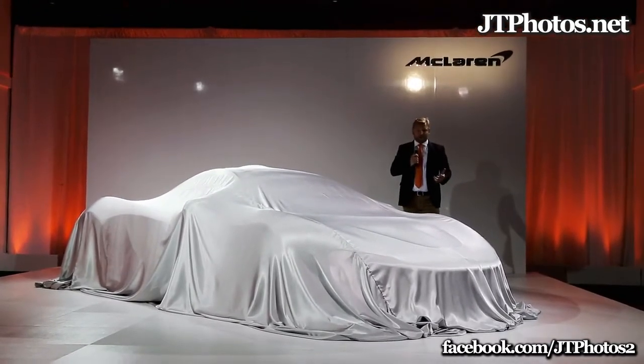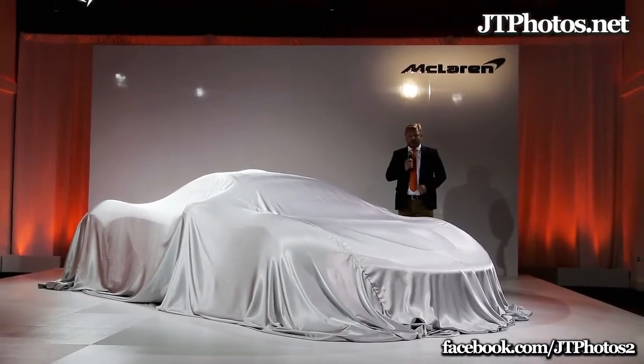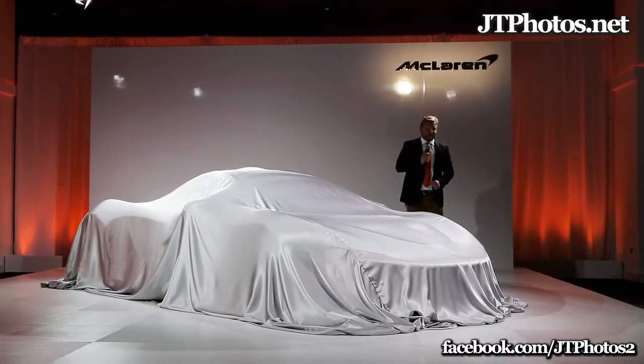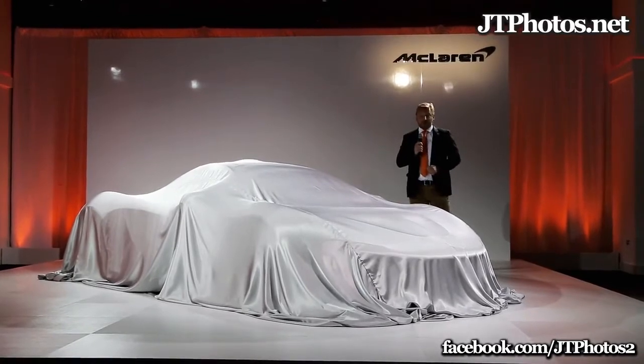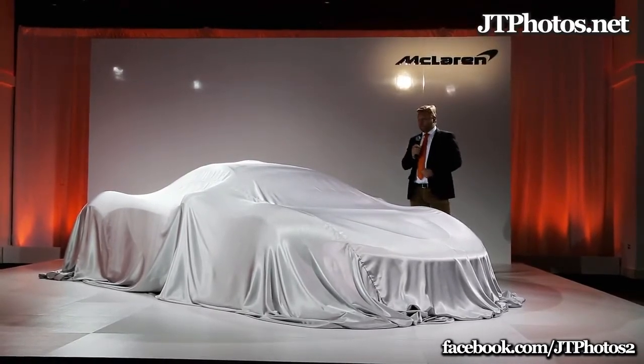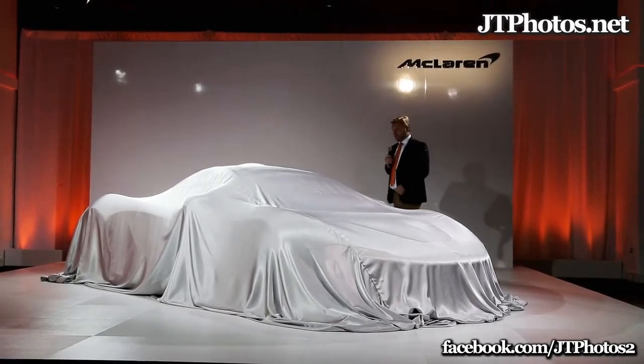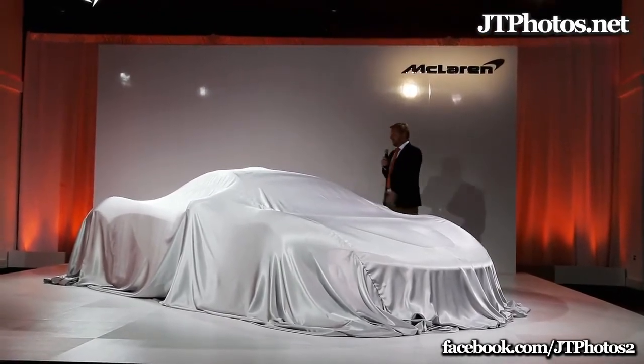The press is calling this the McLaren F1 successor. And so yes, at the moment it's the pinnacle of everything McLaren has to offer. It even includes racing technology of the current race cars, which I'll explain to you in a little while. But for now, I'd just like to present to you the McLaren P1.